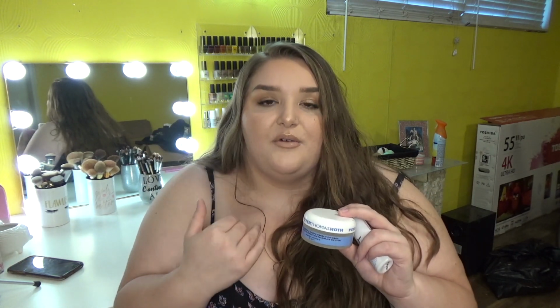But I did find that this was a good step after cleansing my skin, just to make sure everything was really gone and set a good base for my serums and my moisturizer, kind of like a toner almost. This does have an acne treatment on it, so I think I'd rebuy the whole set again. Next, I just have a deodorant.